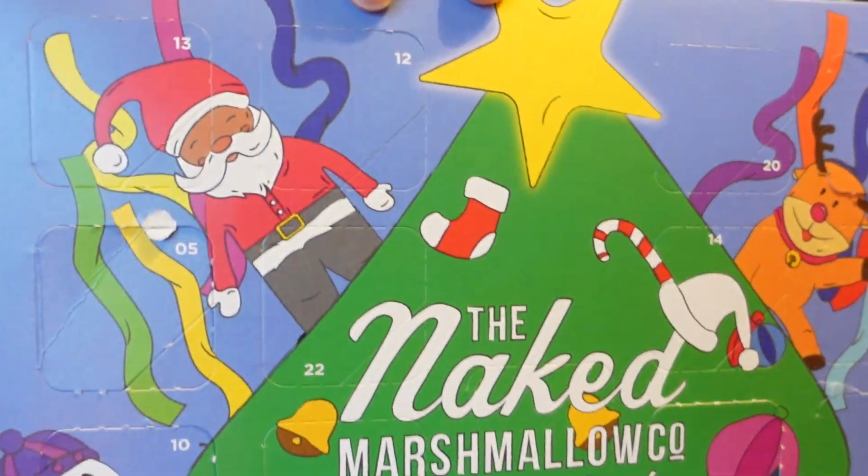Okay, marshmallow time. Are we going to turn it around today and have a perfectly reasonable marshmallow flavor? The 12th is up here. Okay, I'm on board. Mint chocolate chip. I'm a mint chocolate chip fan. I've been making some mint meringues. It seems appropriate.